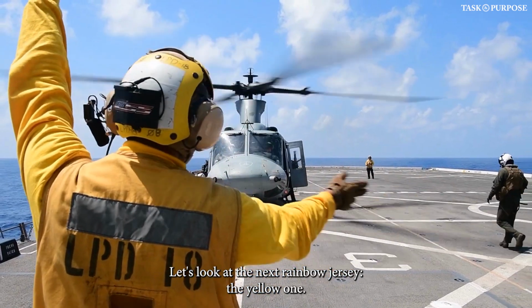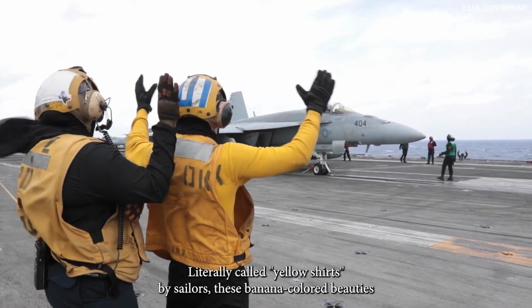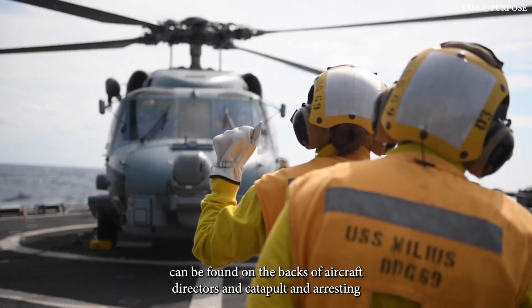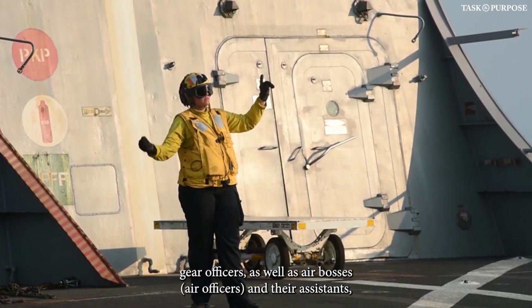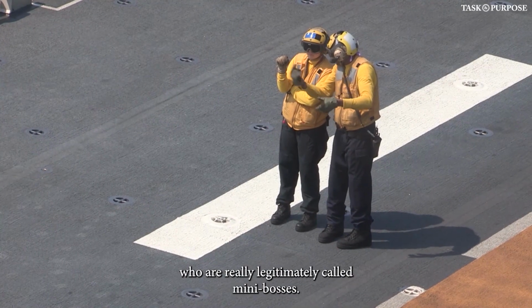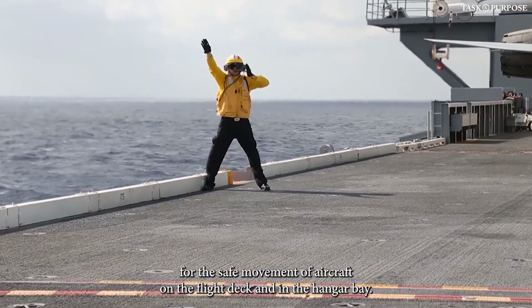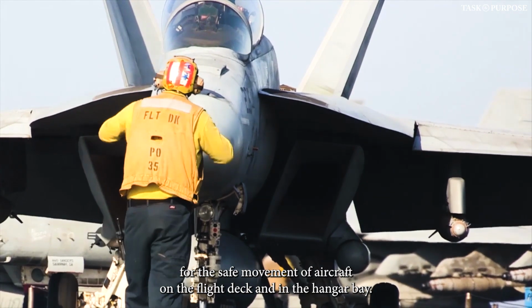Let's look at the next rainbow jersey, the yellow one. Literally called yellow shirts by sailors, these banana-colored beauties can be found on the backs of aircraft directors and catapult and arresting gear officers, as well as air bosses, air officers, and their assistants, who are really legitimately called mini-bosses. Yellow shirts are responsible for the safe movement of aircraft on the flight deck and in the hangar bay.